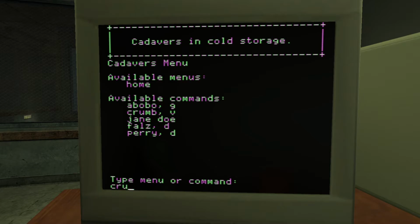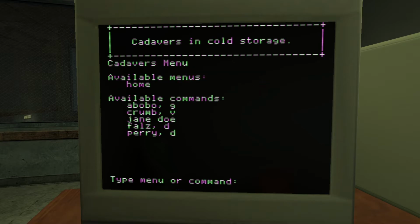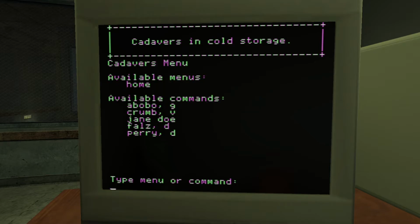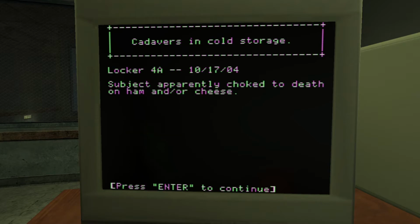My typing skills are usually good. All right, subject died from heart failure. Personal items in storage B. Great. Jane Doe. Subject apparently died of indeterminate causes. Note, subject's body contained only 1 pint of blood. Foul play suspected. And then false D. Severely beaten to death. Something about the way this one looked made me want to lock it in the freezer. And then Perry D. Subject apparently choked to death on ham and or cheese.